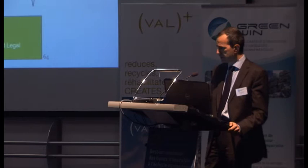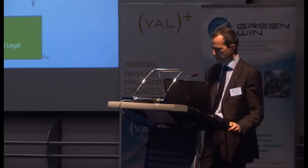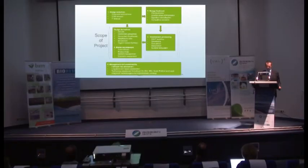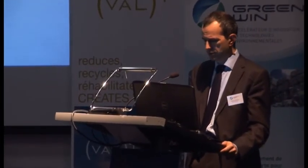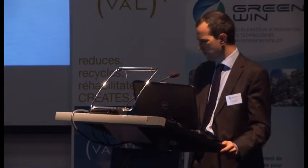The scope of the project, as I have already told you, is very wide. First part of the program is sludge reduction. The second part, sludge treatment, then downstream processing, and then the 4th part is market development, and number 5, the management and sustainability. So it not only goes about technical issues, but also about legal issues, how to market the product, so also economic issues were involved, a very wide range.